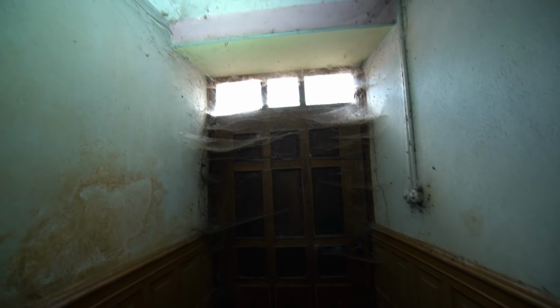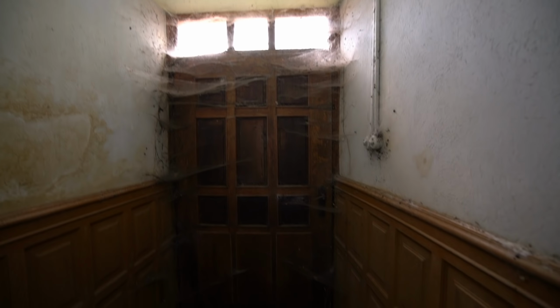Why is the hallway so long? I don't know. But look at the spider webs. Dude, this is spider hallway. Oh, there's a white spider there. What? It's like a white one. I don't know if it's a skeleton or... I don't know. There's just so many. I just can't believe this hallway.